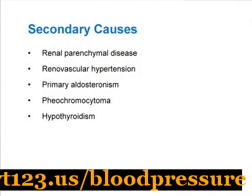I alluded at the beginning to renovascular hypertension, someone whose blood pressure has always been normal and now is suddenly out of control. Primary aldosteronism, which we used to say accounted for only about 0.3 to 0.5% of all hypertensive patients, we now pretty much agree that it may account for 3 to 5% of patients with hypertension. So primary aldo, and I'm going to talk about that because it's becoming more and more readily, easily recognized as a cause of secondary hypertension, pheochromocytoma, hypo and hyperthyroidism.